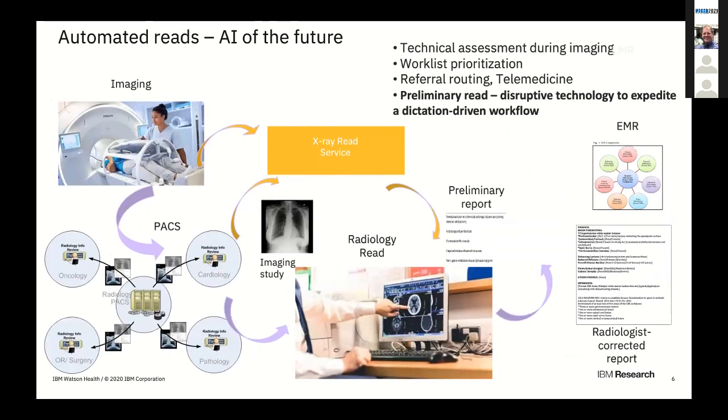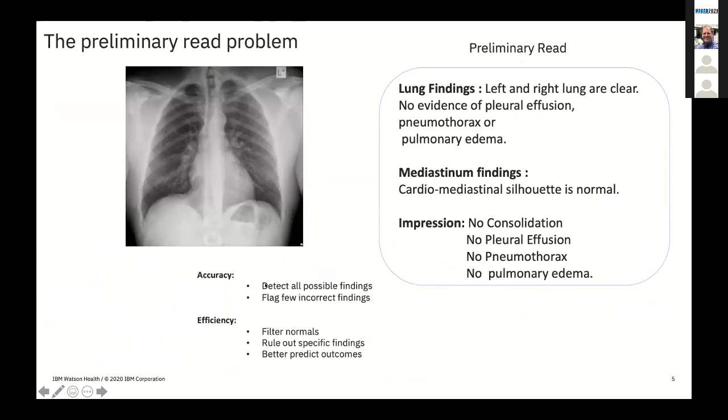So the way we envisage it is that in the future you may have read services that can intercept at any stage of your clinical workflow, from imaging, assisting the technologists to make sure that the imaging itself is of good quality, to ordering the work list of a radiologist so they can interpret the more urgent cases first, to actually skipping the dictation process itself, producing a preliminary report that the clinician can still correct and sign off. We see this as a way of disrupting the current dictation-driven process if machines get good at producing high quality reports that reflect all the possible findings and flag as few incorrect findings as possible.